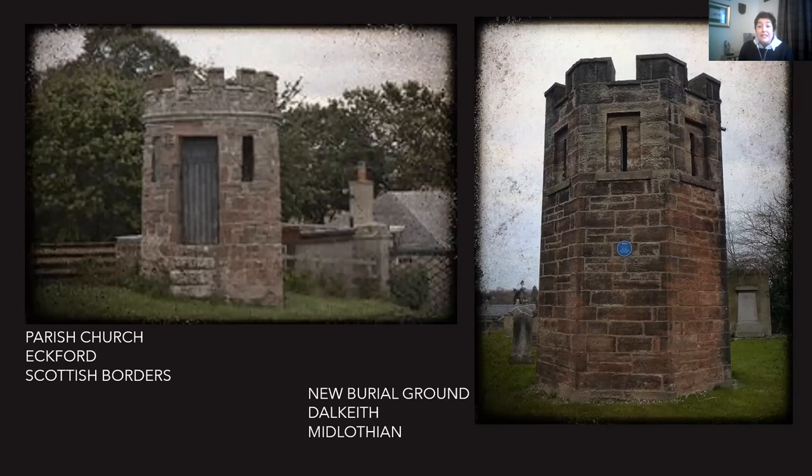When the body snatchers were off chasing their getaway vehicle, Dandy Jim swapped places with the cadaver the pair had just dug up out of the ground. When the body snatchers eventually returned, they threw their tools and the cadaver into the back of the cart and headed backwards for home. It was an unsettling journey.